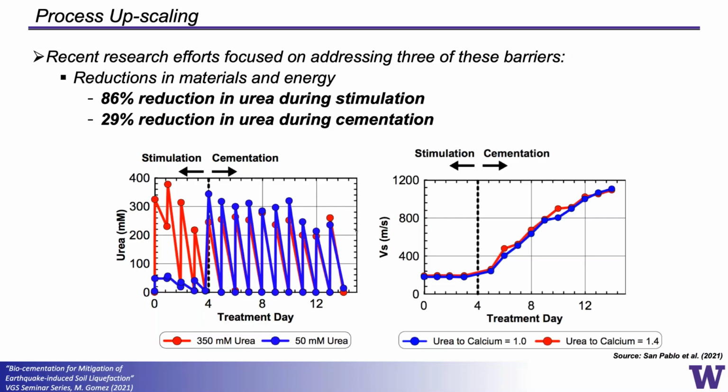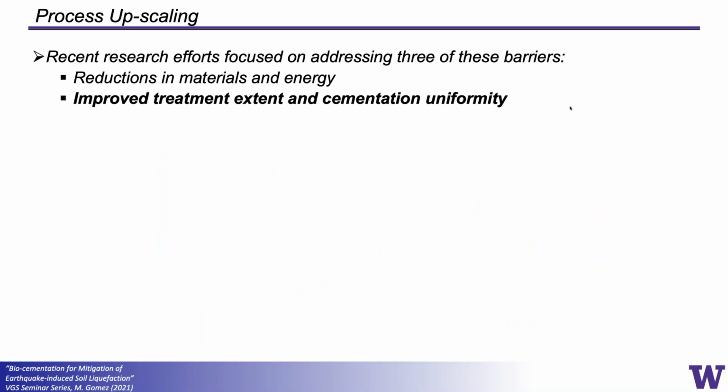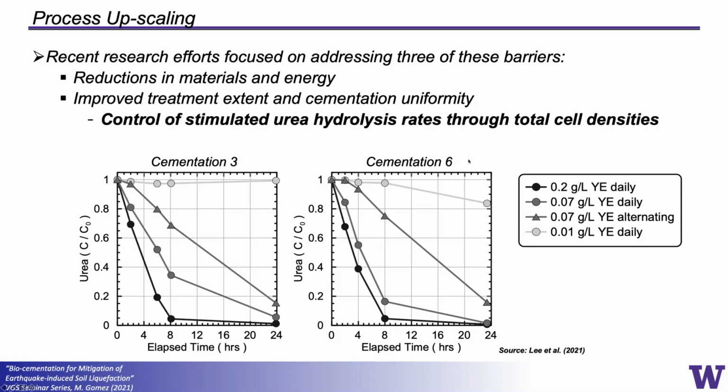We can also reduce urea during cementation. That is, we can reduce urea and we're still able to get similar improvements in engineering properties overall. We can also improve treatment extent and cementation uniformity. In that case, what we're doing is looking at ways to control the reactive transport conditions. What I'm plotting here is urea C over C naught. This is basically 0 to 100%, and this is elapsed time. So what we're looking at is essentially a single treatment. This is cementation 3 and cementation 6. And what we're looking at is urea degrading in time over a period of hours.